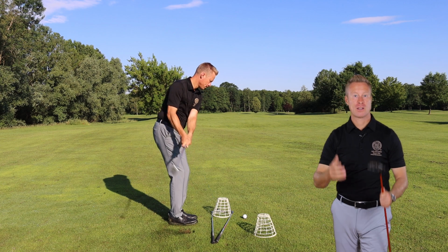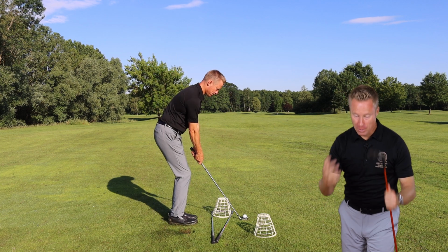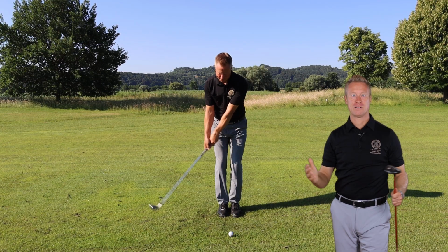And then you can activate the correct force and motion sequence. Now, if there's no force first, there's no power in the motion. But you've got to go through it step by step. Otherwise, it doesn't work.